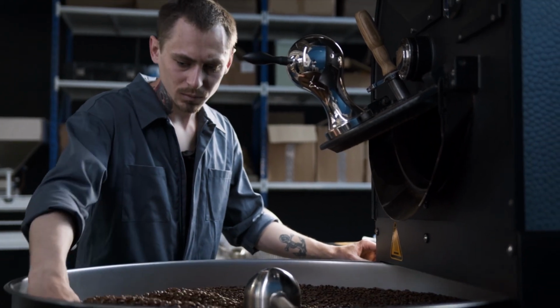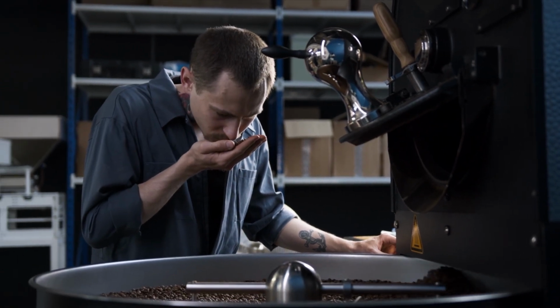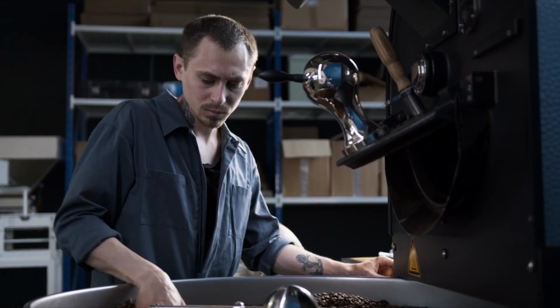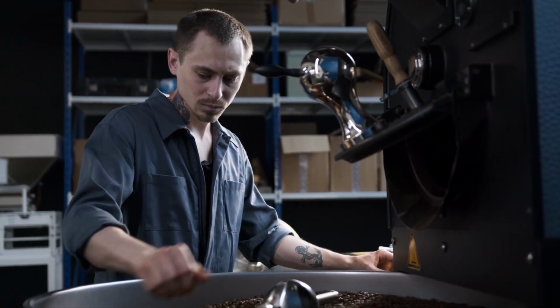Arabica beans are known for their mild, nuanced, and often complex flavor profiles. They can have a wide range of flavors, from floral and fruity to nutty and chocolatey. Arabica coffee is prized for its acidity, sweetness, and aromatic qualities.